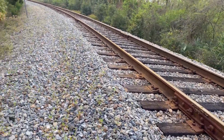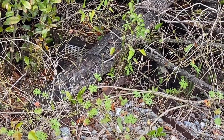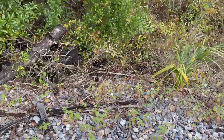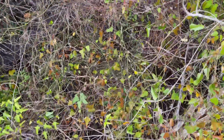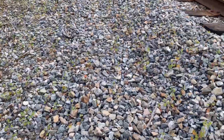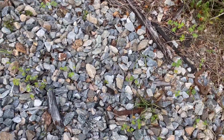Here we go. You can see there's several railroad ties pushed off there that's been replaced. Looks like maybe some banding for holding something together. A whole pile of them down there. All along the track, we see spikes.